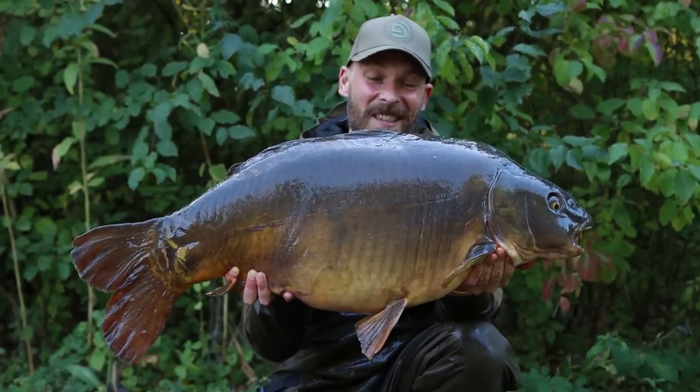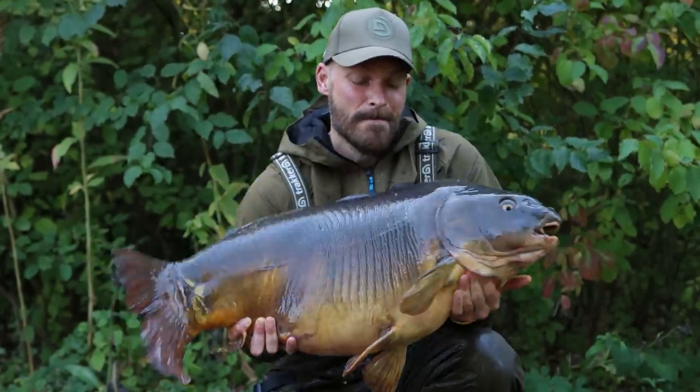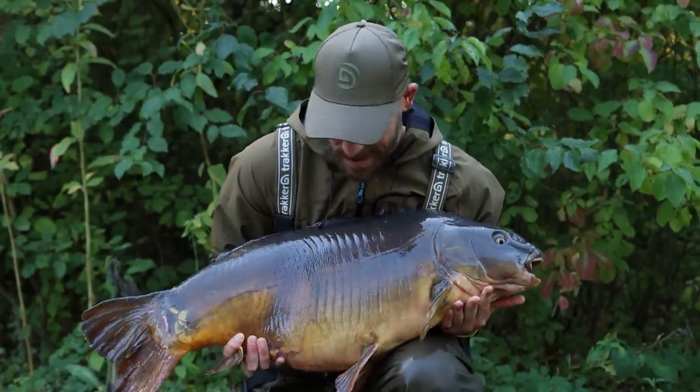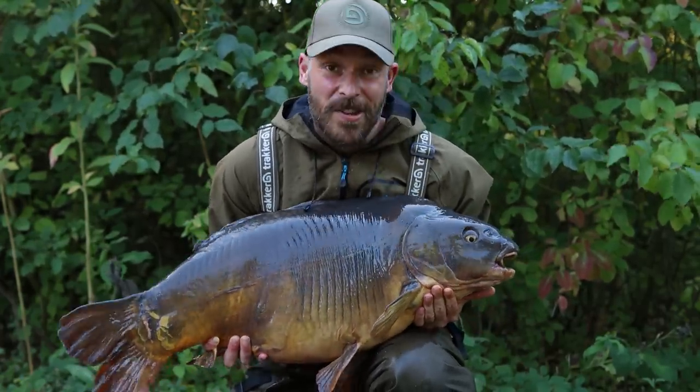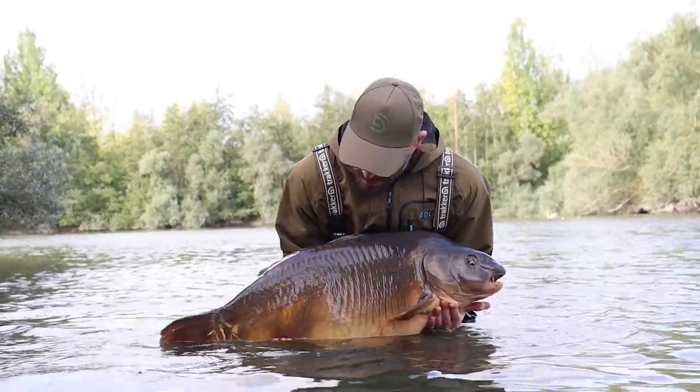Well, what a brilliant way to end the session. Yeah, after going through all those fish last night, all those small ones, this one finally went off. It's a 37 pound. What a session.